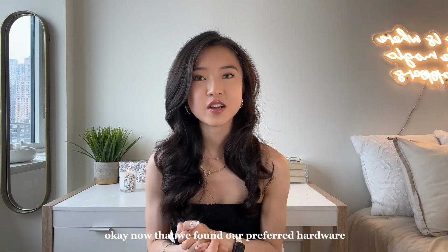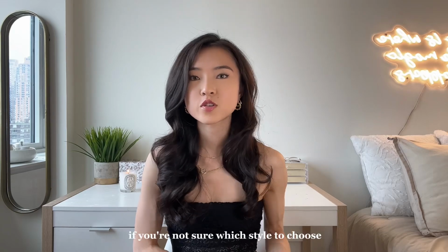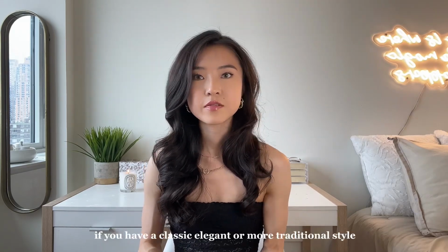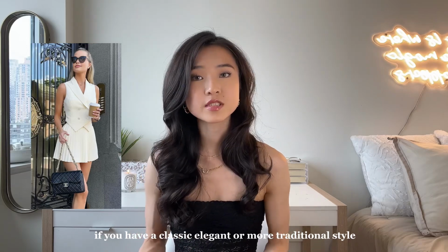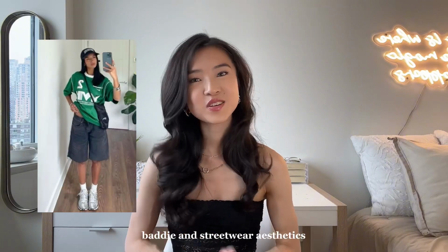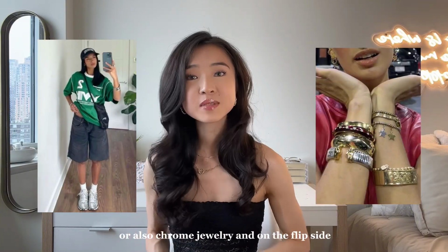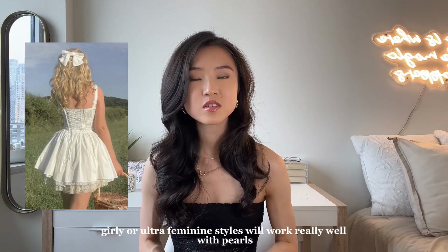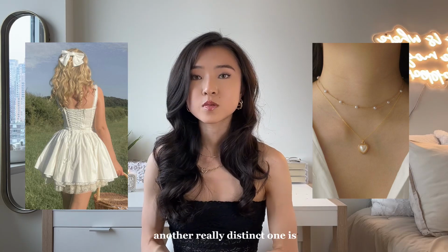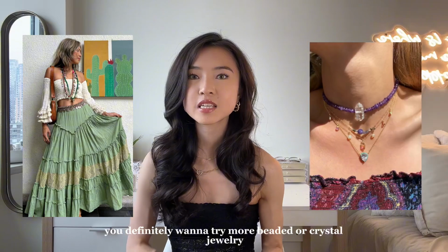Okay, now that we've found our preferred hardware, we want to figure out our ideal jewelry style. If you're not sure which style to choose, you just want to lean towards something that complements your clothing style. If you have a classic, elegant, or more traditional style, I would recommend just simply gold or silver hardware. Baddie and streetwear aesthetics will pair really well with chunkier styles or also chrome jewelry. And on the flip side, girly or ultra feminine styles will work really well with pearls or more delicate jewelry pieces. Another really distinct one is if you have a really bohemian or alternative style, you definitely want to try more beaded or crystal jewelry.